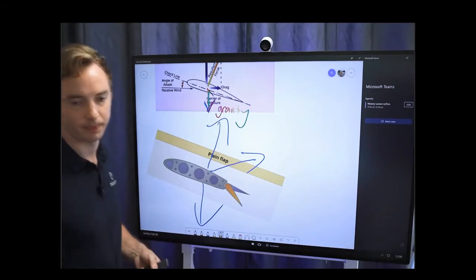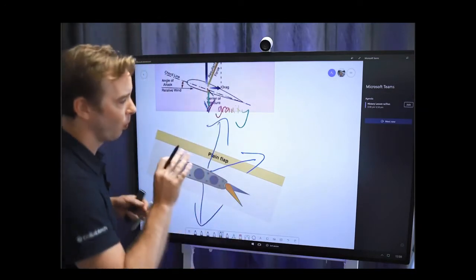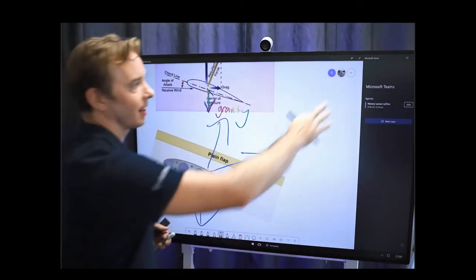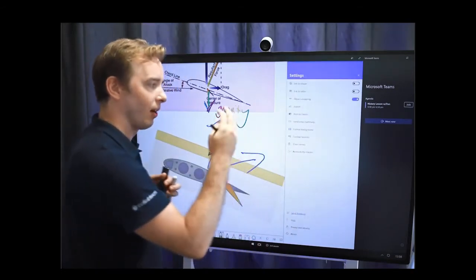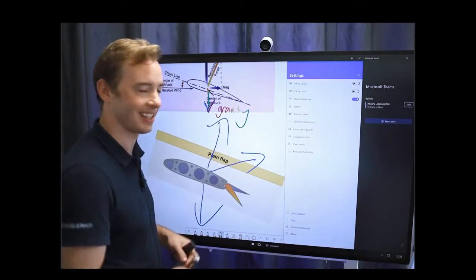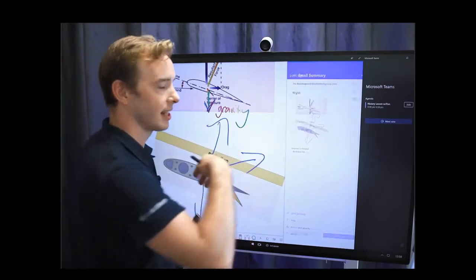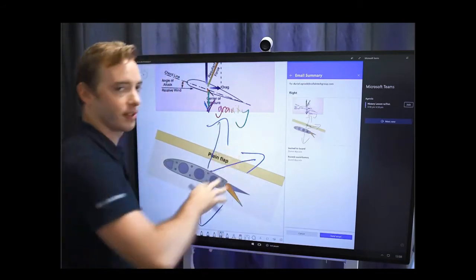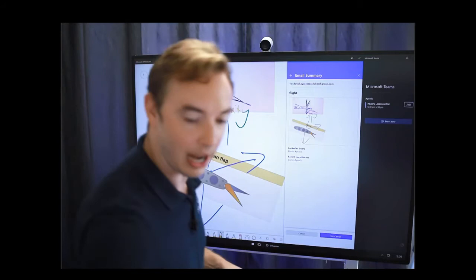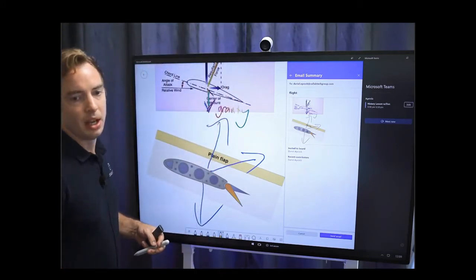Really interesting thing. Now, what I can do at the end of the lesson from this whiteboard is I can send an email of a snapshot, a summary of this whiteboard of today's lesson with today's notes that me and the other students have drawn. And I can send that to the entire class straight from the Surface Hub account so that they can have personalized notes from today's lesson. So it's a really handy thing that we can do.